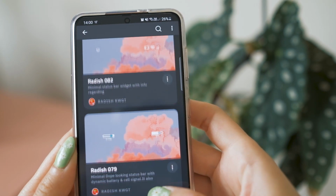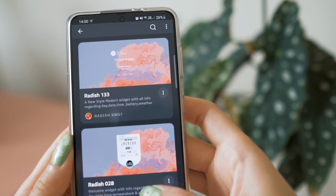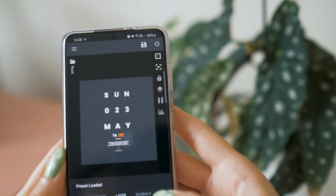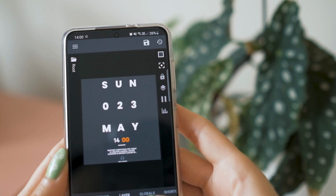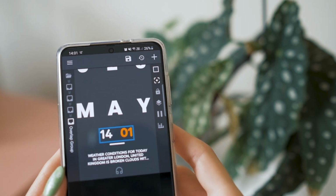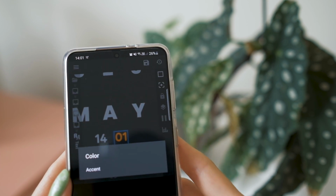I realise now that my phone's slightly cut off, so you can't see the full app, but I hope you get the idea of what I'm doing. Sorry about that. Here I'm resizing the widget because it comes up quite small. I also changed the orange on the time to a colour that matches the palette of the wallpaper.